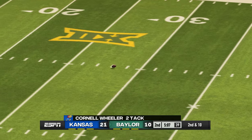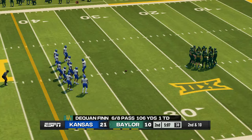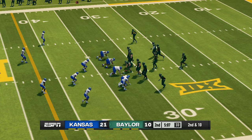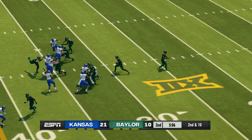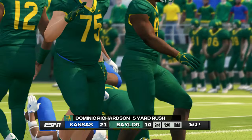Fires to his tight end, nothing doing. That's a miscommunication between a quarterback and a wide receiver right there. They need to get their signals straight. From their own 32-yard line, second down. Takes it up the middle for a nice run.